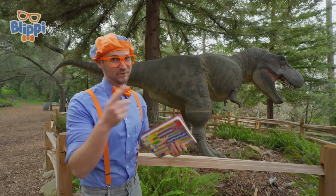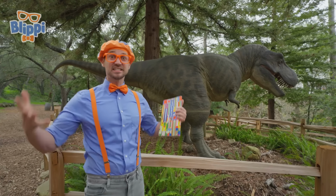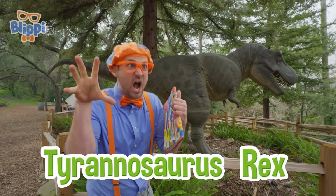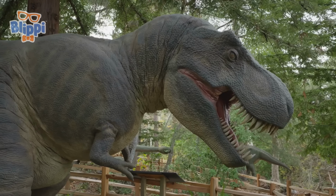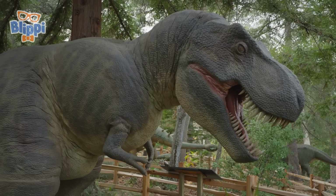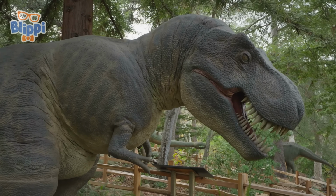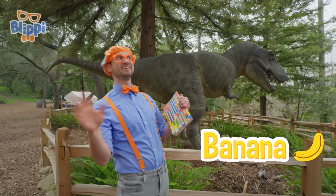Hey, do you know what kind of dinosaur this is? Yeah, it's a T-Rex, Tyrannosaurus Rex. So big and fierce, but cute teeny little arms. Whoa. And do you see its teeth? Yeah, they are very big and very sharp. Yeah, and they're actually shaped like a banana.